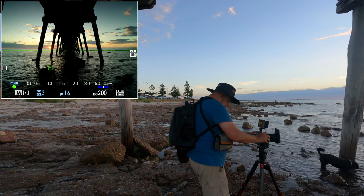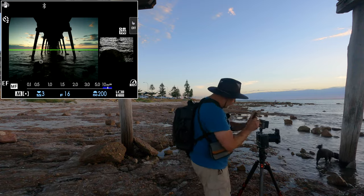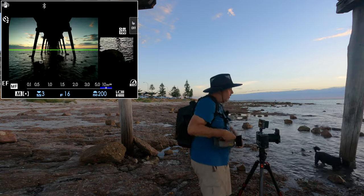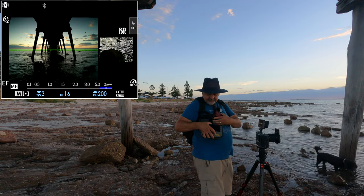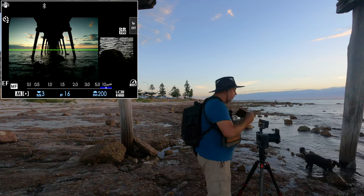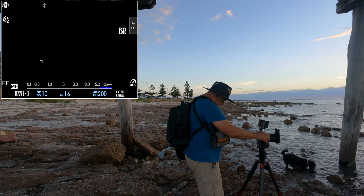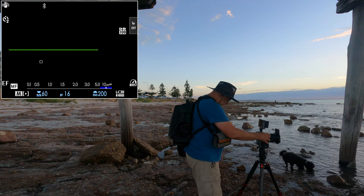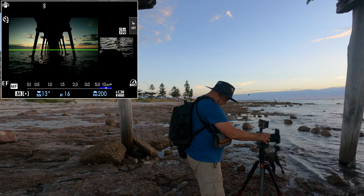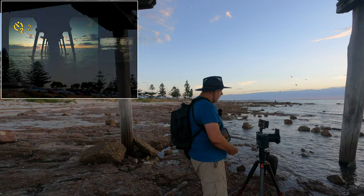And now, again, I'm going to lock in on that boulder. Probably don't need the 10 stop. I can probably do away with the 10 and use a 6. And that should give us the 20, 30 seconds. Probably add 20 seconds to smooth out that water. Let's hope so. Go the right way this time. Let's give that a go.